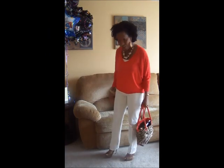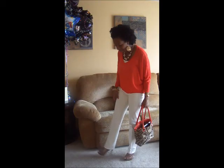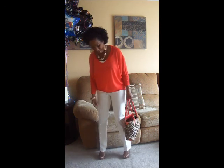These are one of my favorite pair of shoes. If you cannot see it in the video, I'll show a close up. I got these shoes from Aldo a few years ago, but I wear them like they're brand new. Love them a lot. I kind of decided to wear the brown shoes to kind of match up with the brown in my purse. I thought it was a good combination.